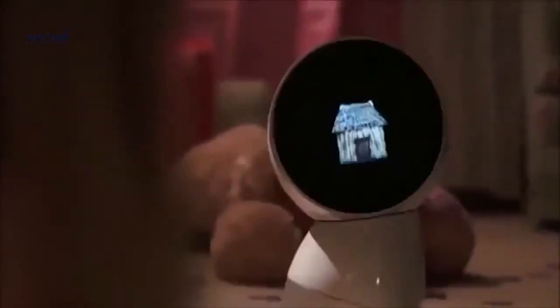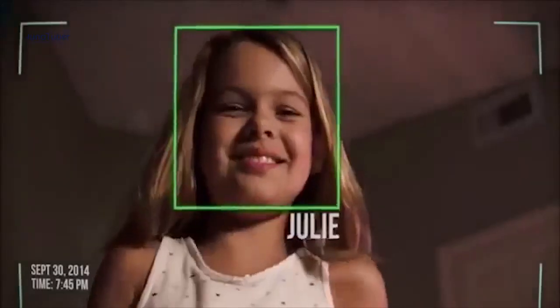He's an entertainer and educator. Through interactive applications, Jibo can teach. Let me in, or else I'll... Ha! And I'll... Ha! And I'll blow your house in! Hey, where'd you go? There you are.